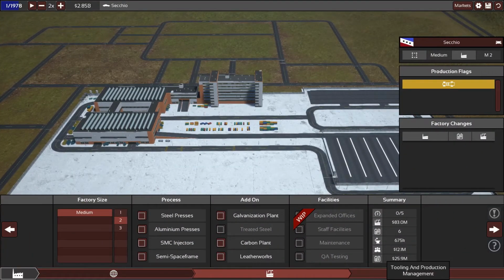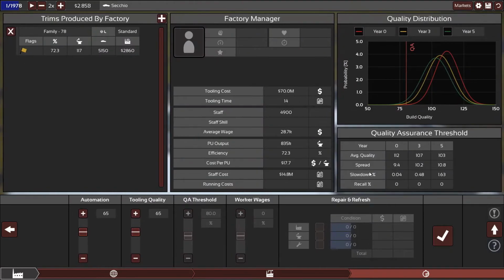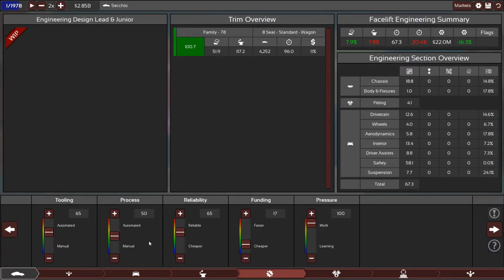Where are we at on the factory? Increase the size of that one as well then. Bump up its automation and quality slightly. Bring the cooling up. Trying to get to 5,000. Bump up the reliability. Ooh, already lots of pressure.